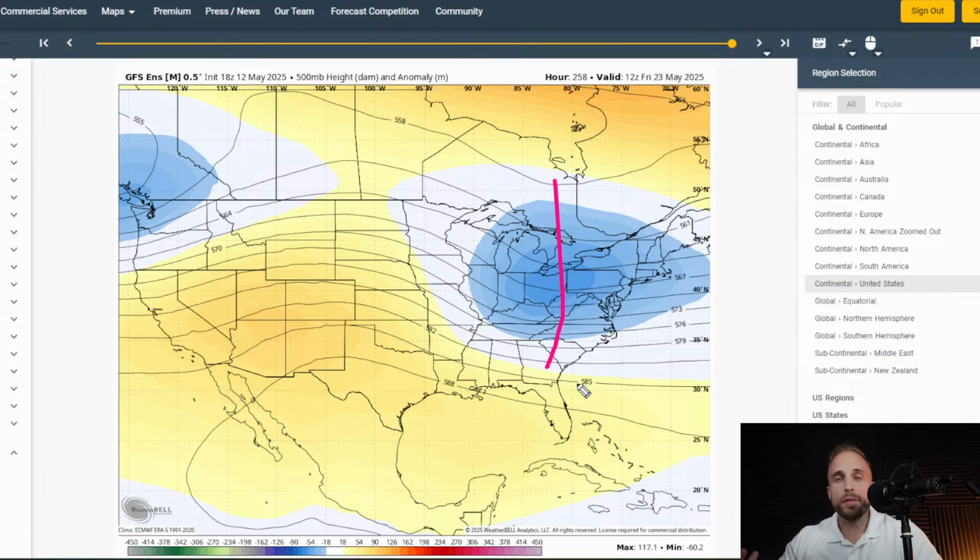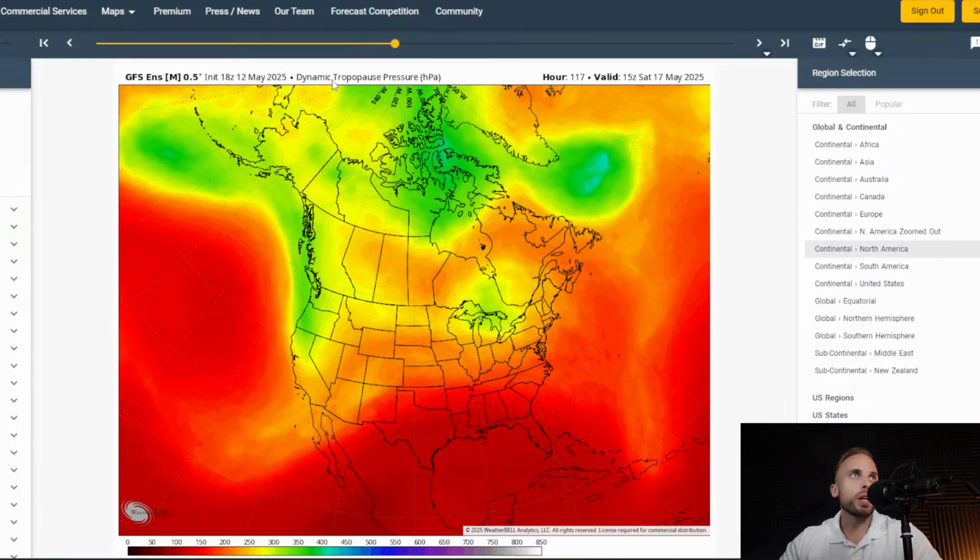But I'll also caveat that by saying this is almost 250, 300 hours into the future, so that could change. That ridge could very well be stubborn and stick around just like it did during the second half of April, which is why our Gulf is now as warm as it is. You could even see the temperature here.